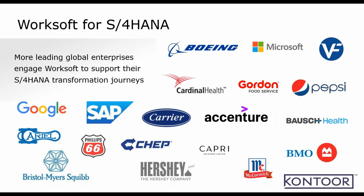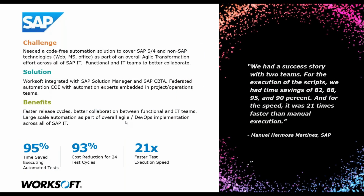And who do we do that for? Our customers include, as I said, right, names that you all know. If you look, we have a very large list of customers, very leading global enterprises, including SAP. And SAP is a customer of WorkSoft. So SAP IT uses WorkSoft to test their applications internally. And they've spoken for us or with us at a number of events. I think the numbers speak for themselves, right? They found that they were able to save 95% of their time by using WorkSoft for test automation and reduce their test cycles by 93%. So some real world numbers from SAP themselves.